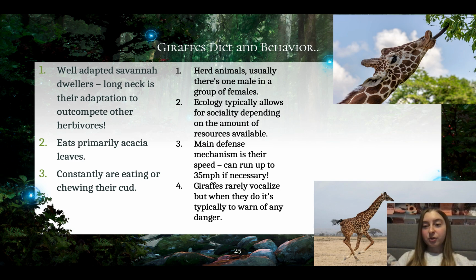So the giraffe's food of choice would be acacia leaves. I hope I said that correctly. Those are the trees that are very commonly found on African savannas, and I believe those are what is in the background of the second photo. But these leaves are also what provides them with a majority of the water that these animals need, because water can be scarce out in the savanna, and a giraffe having to bend down and drink water at a watering hole is when they are most vulnerable to predators. So it's not something that they really want to have to do that often. If they can just get it from their food, that's a win-win for them.